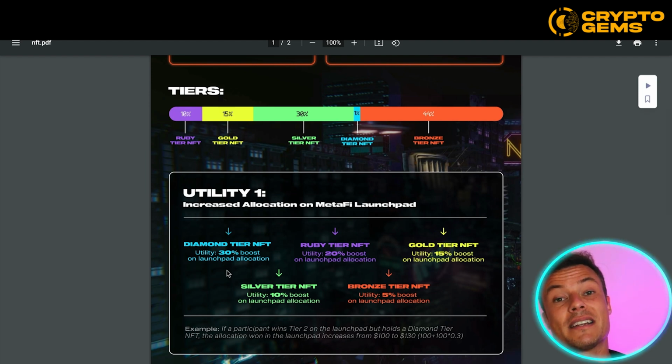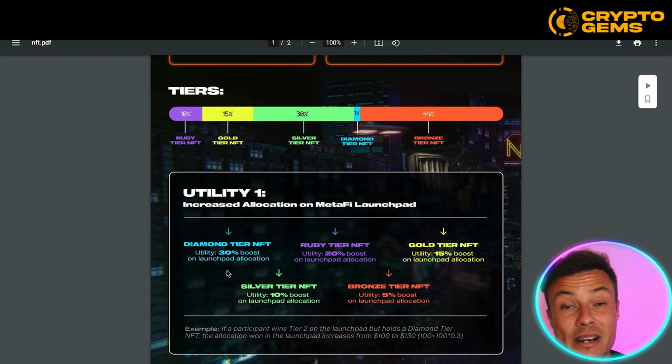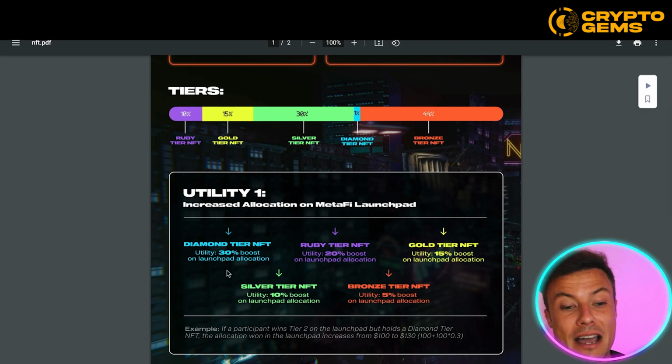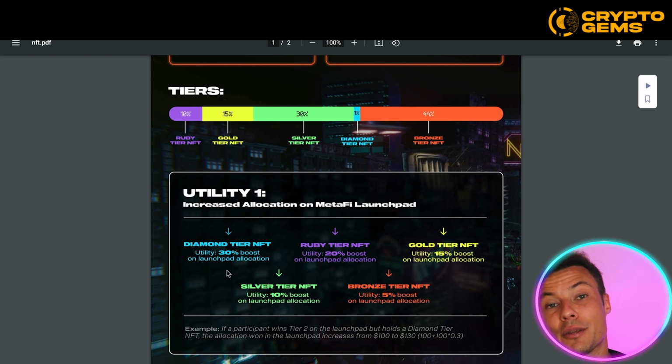on the Launchpad. So basically what the Launchpad offers, guys, is an opportunity to be able to purchase new projects and products that have been already pre-screened by the Metafi team, by the Metafi platform, and therefore they're only going to have the highest quality projects available for purchase at the IDO or the pre-sale. And by owning the NFT, you're going to get guaranteed allocation of the pre-sale, etc., which is obviously something that is very valuable.